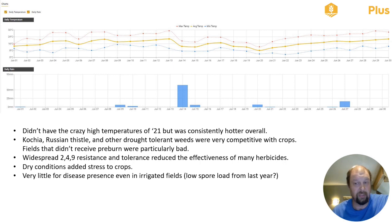I would also throw lamb's quarters in on this list as well. I had more problems with lamb's quarters than ever before. Fields that didn't receive pre-burn were particularly bad, and that was because there was a lot of really small kochia that wasn't immediately observable. It did have a few days head start on a lot of the cereal crops, and it was large enough at herbicide timing that it was very difficult to get under control.